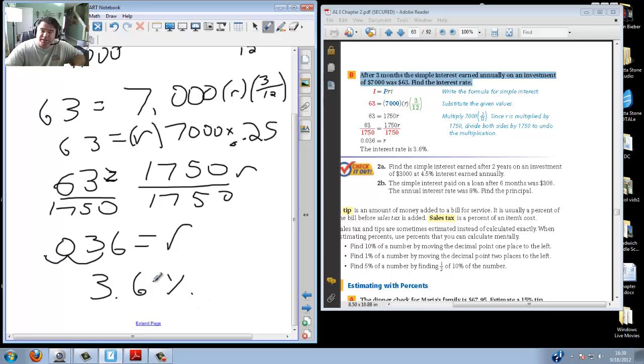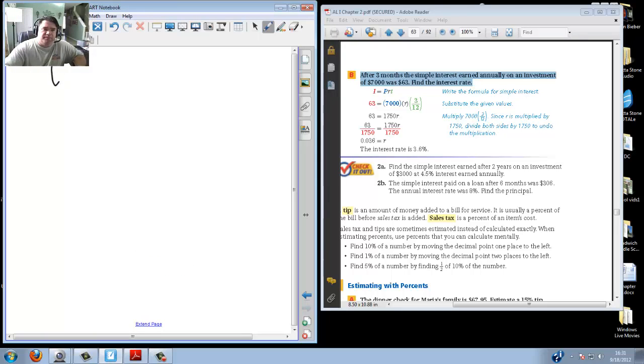So let me reiterate that. The actual rate is 0.036, but the percentage rate is 3.6%, meaning every $100, $3.60 will be going towards the interest. That's why we do it that way. Anytime you have a percent, just think out of 100. So $3.6 out of 100 is the percent rate. Okay, let's do a you try, which means we can say goodbye to the book for a minute. So goodbye, book.